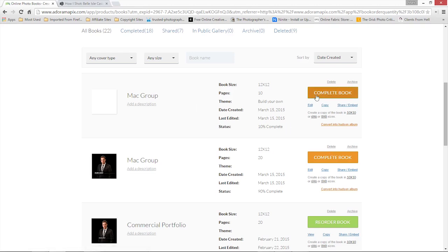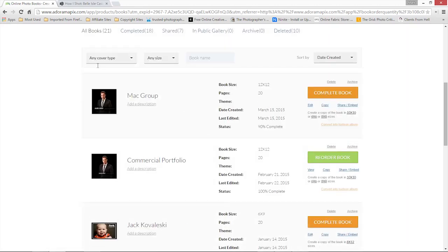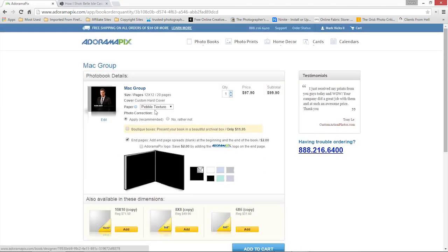So you'll see it's listed here now as complete the book. That MacGroup one on the top here is the one that screwed up that I didn't save. I'm just gonna go ahead and delete that because I don't need that. You can see the preview, so you know. You can create copies of it in a smaller size if you want. I'm gonna go back into complete it. You have to click edit again.